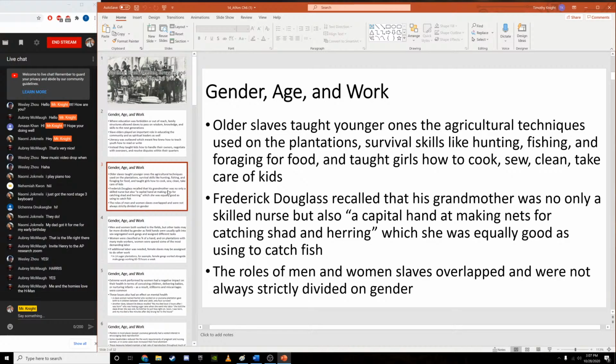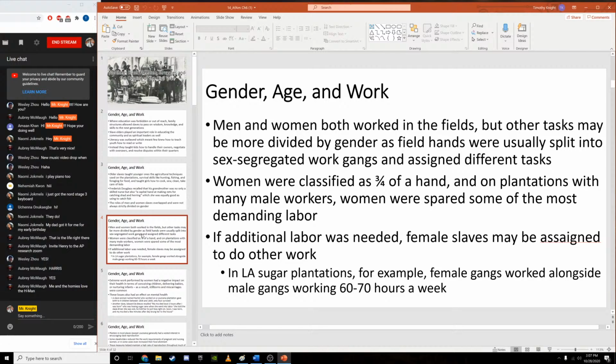Men and women both worked in the fields, but other tasks may be more divided by gender, as field hands, by declaration of the slave owner, were usually split into sex-segregated work gangs and assigned different tasks. So in terms of the labor that they were performing on the actual plantation, that was typically segregated, and the different tasks that they would do during their work day would have been delegated by the overseer or the slaveholder. Whatever supervisor, even if it wasn't the person who owned the slaves, whoever was supervising the slaves that day would delegate the tasks out between men doing this and women doing that.